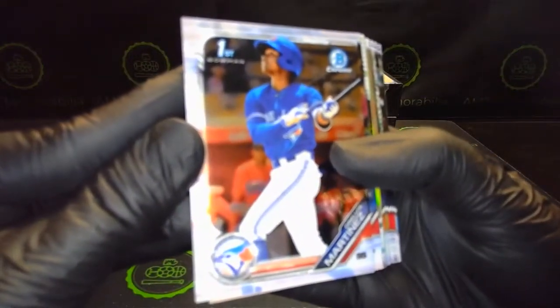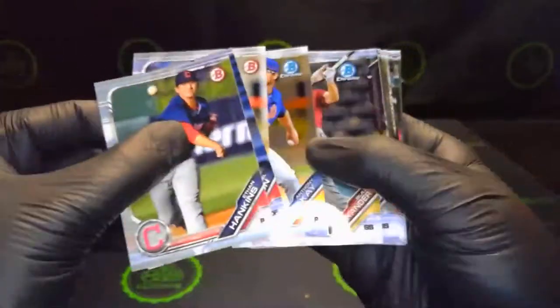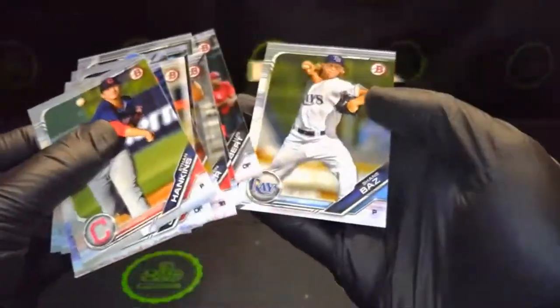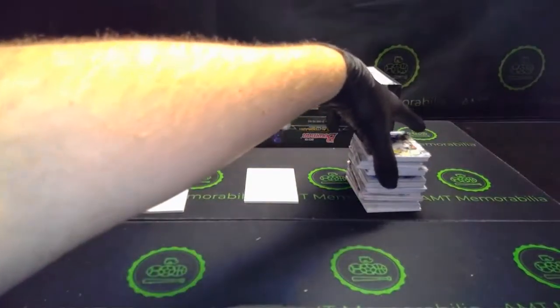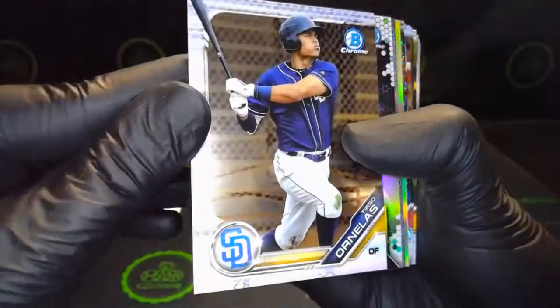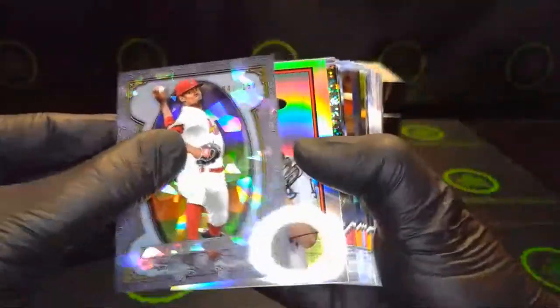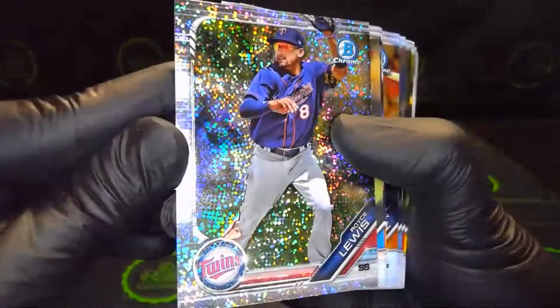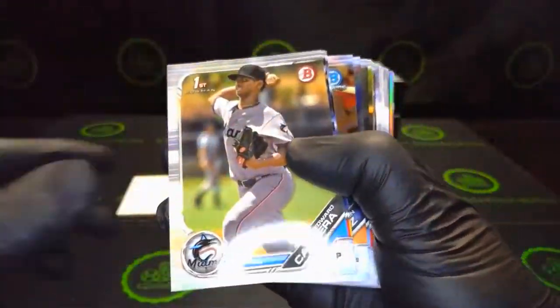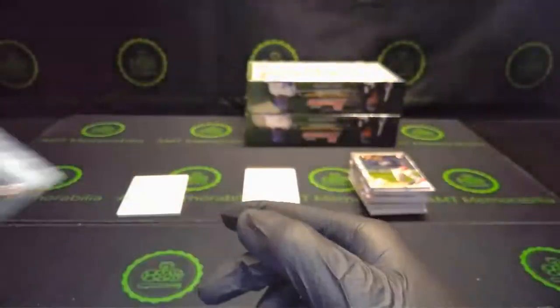Ralph Martinez, chrome. Mackenzie Gore, insert. Genesis Cabrera, 41 out of 150. Bowman Sterling, insert. Clayton Kershaw, 232 out of 299. Royce Lewis, chrome. Yordan Alvarez. Yordan Alvarez again. Padres, triple. Drew Waters.